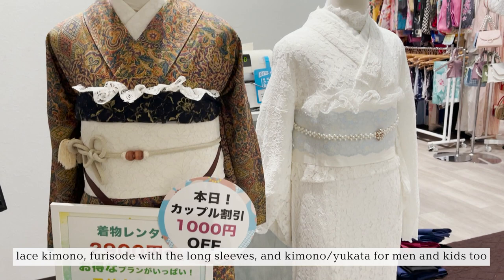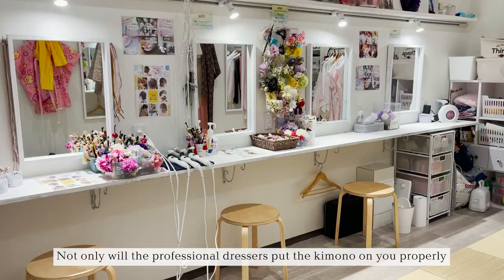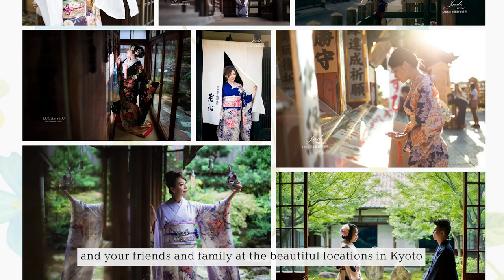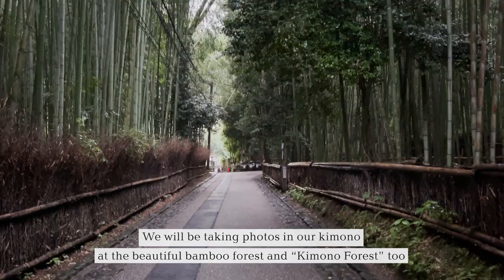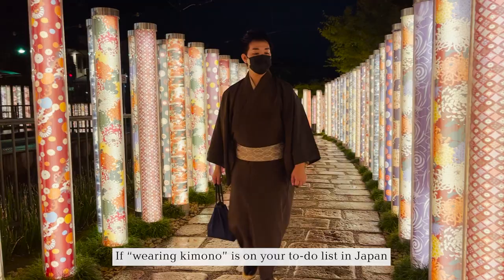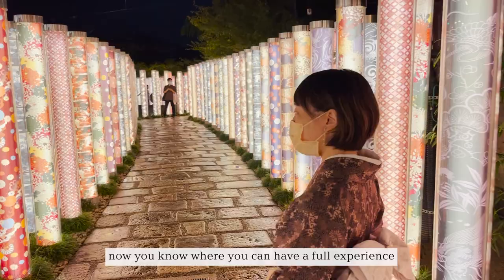and kids too. Not only will the professional dressers put the kimono on you properly, but they also have a photo plan where a photographer will take photos for you and your friends and family at the beautiful locations in Kyoto. We will be taking photos in our kimono at the beautiful bamboo forest and kimono forest too. If wearing kimono is on your to-do list in Japan, now you know where you can have a full experience.